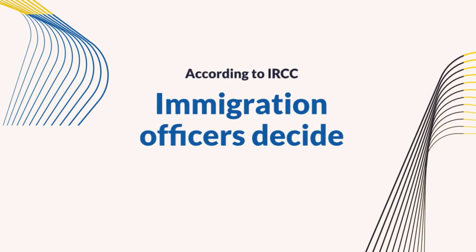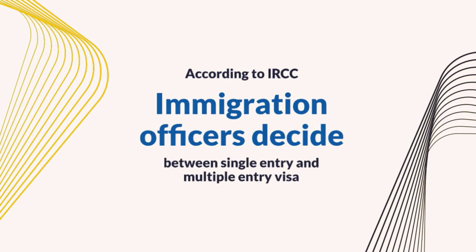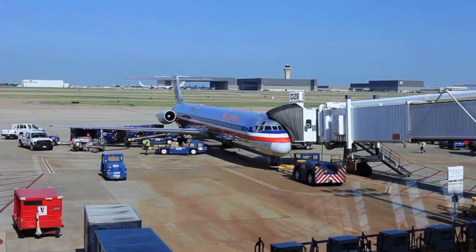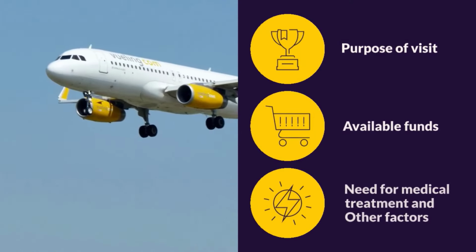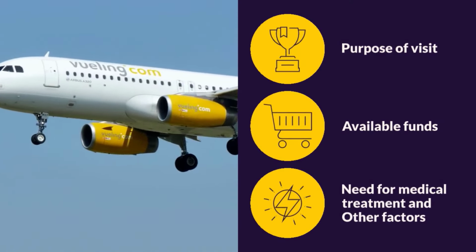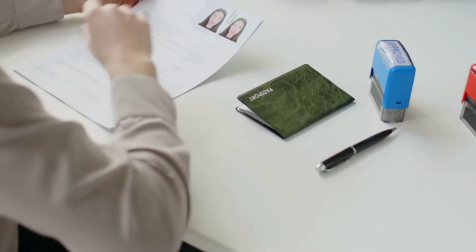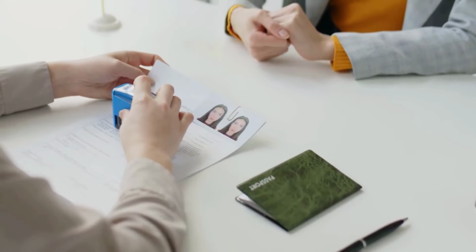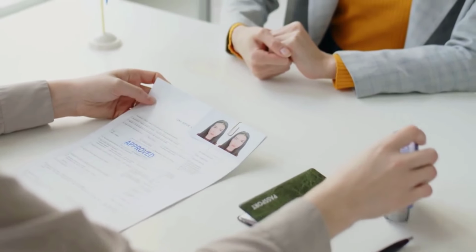According to the latest instructions from IRCC, immigration officers decide between a single entry and multiple entry visa by looking at several factors in four main areas: purpose of visit, available funds, need for medical treatment, other factors. IRCC officers are given specific things to consider for each of these areas when deciding on a visa to Canada.